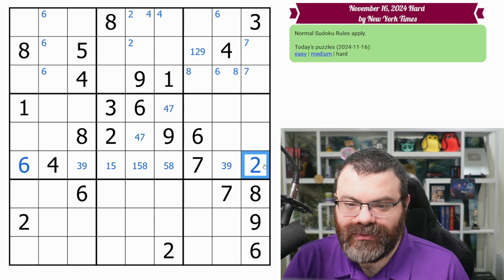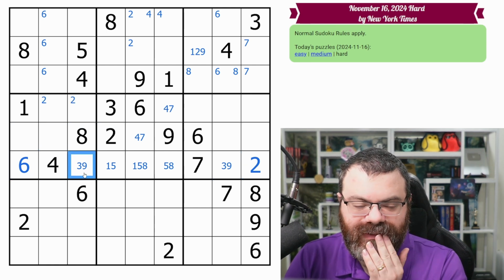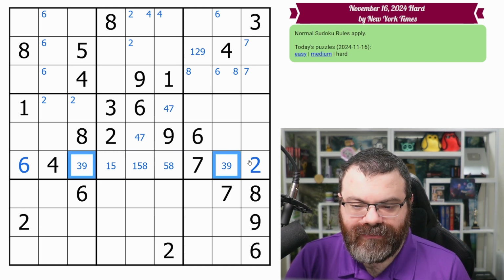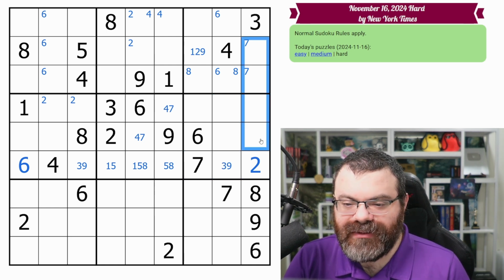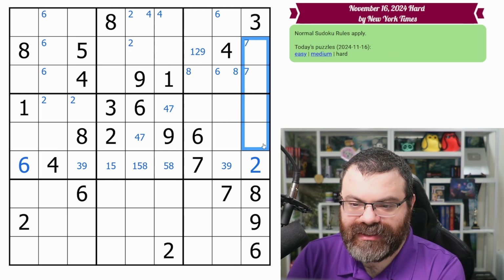All right, does this 2 do anything? These two 2s look in, putting a 2 in one of these two. 1, 5, 8, 3, 9. We have this 2. We got this 6. We have all the 6s. 4 is not quite there. Placing this 2 did reduce this column to 4 digits. We're left with 1, 5, 6, 7.